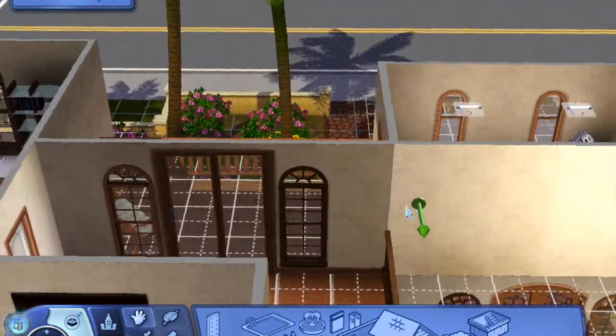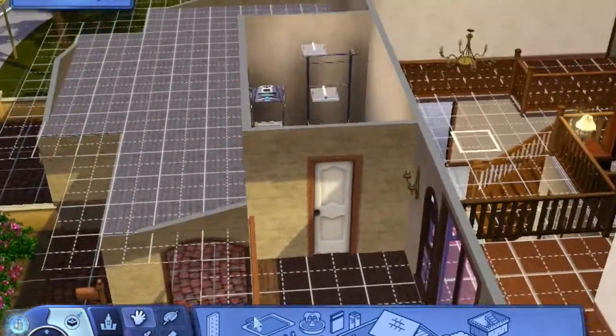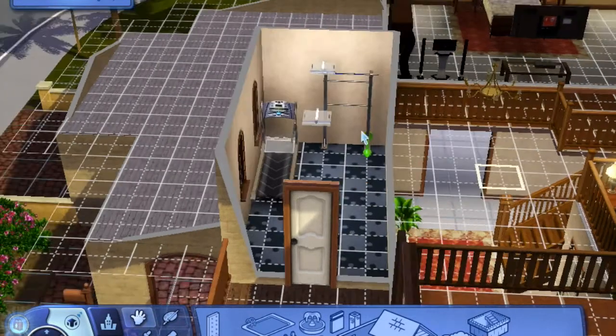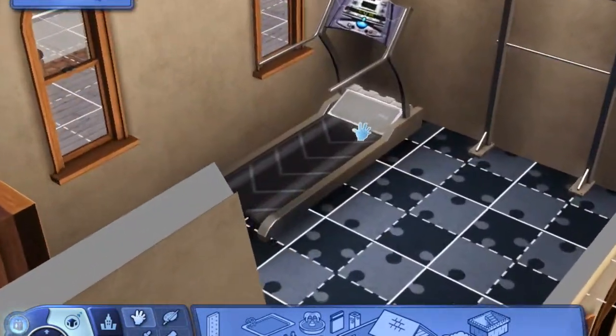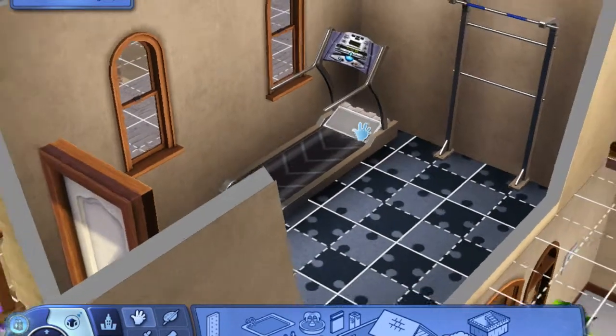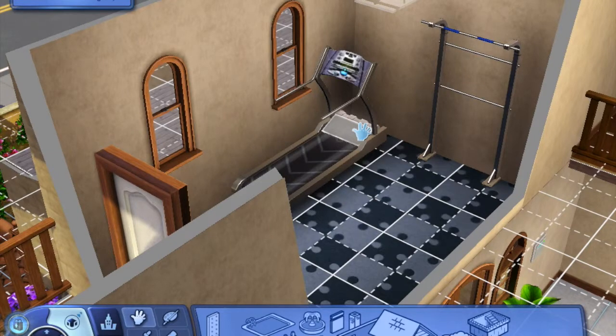And then outside here, there's like a main patio with a little door that takes you to a sad gym with... Let's just run into the wall, honey. The ugliest... This is the puzzle floor, and it makes me cry every time I see it.